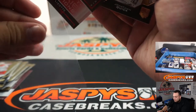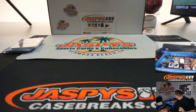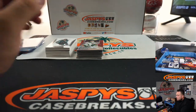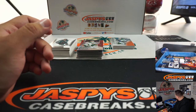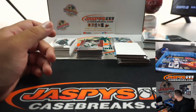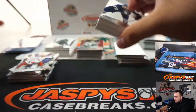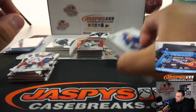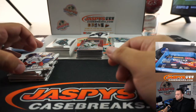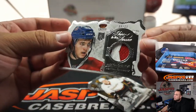Blake Lizotte. Alright, here's some Dominion. Synergy. SP, or sorry, SP game used. Some ice. This is some SPX hockey. Crown Royale. I think more Dominion. And Premier hockey. Are you allowed to ask? Galchenyuk. Ooh, this is a nice patch. And it's a rookie to 25. How about that?